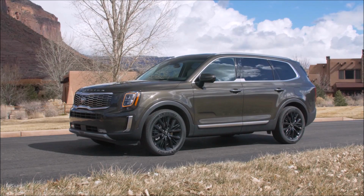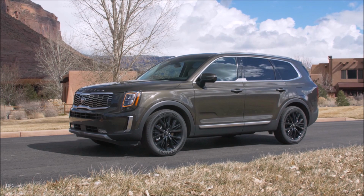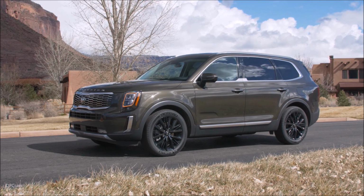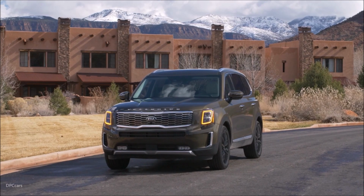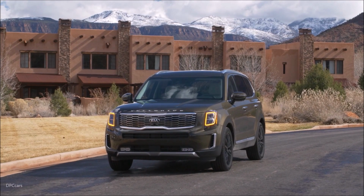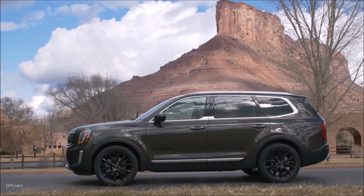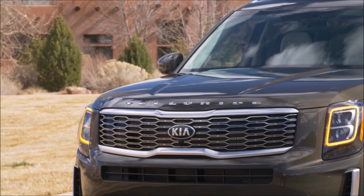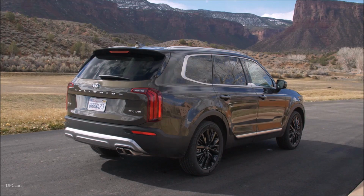Under the hood, there is a 3.8-liter V6 that makes 291 horsepower and 262 foot-pounds of torque, with an 8-speed automatic transmission. All-wheel drive is optional and can vary the torque split from 100% to the front wheels to a 65-35 split in sport mode. A self-leveling rear air suspension will also be available.